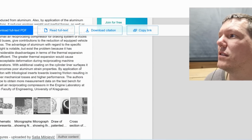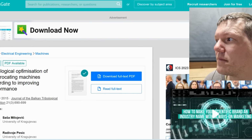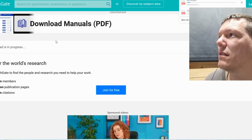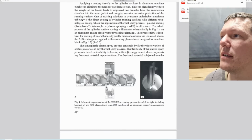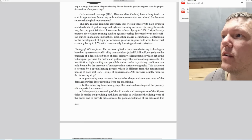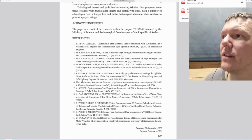This is not just a pretty picture they've drawn. This is a tribology study where they go through absolutely everything and do dry runs and all this stuff. I just want to show you the whole thing. So this is a full study, where they go through everything. They show their workings. They look at the grain structure. This is all tribology stuff. And then they go through cylinder and piston wear, classical pistons and pistons with tribology pads, the differences that all these things make.